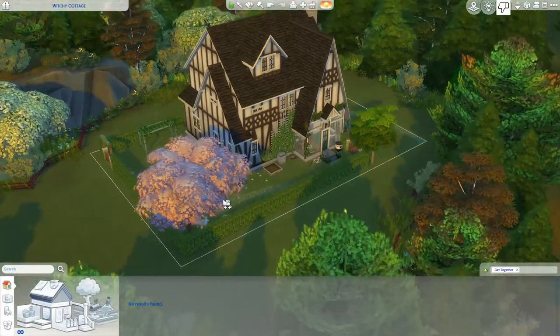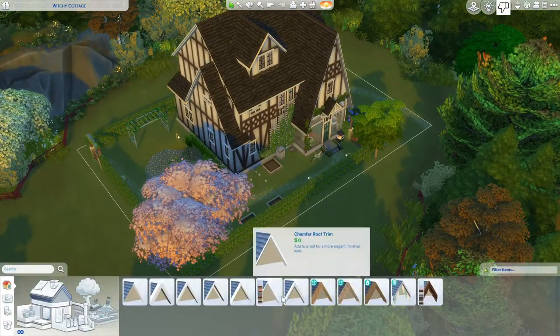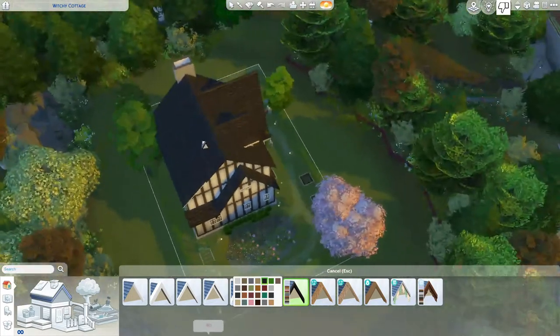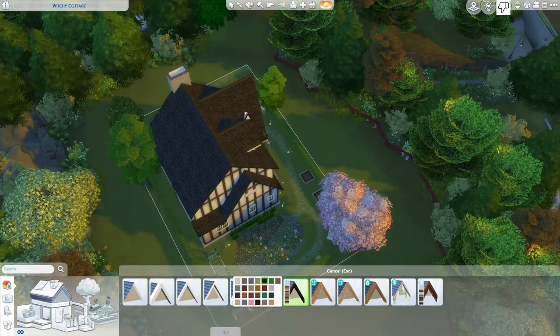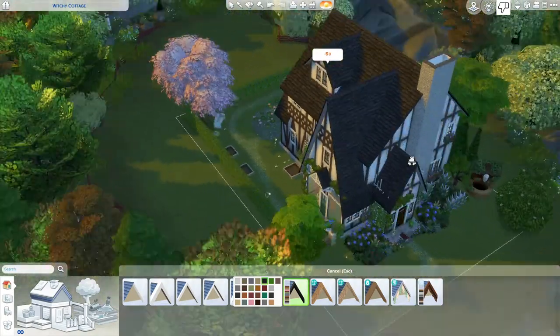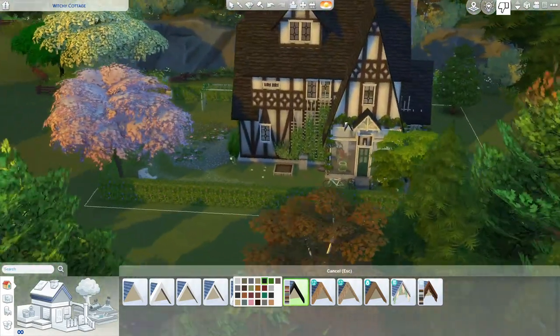Oh, roof trim. My bad. We'll just grab this one, and I'm going to try and match it to the shingles. I wish so desperately that we could paint the underside of the eaves, but we cannot. They will forever be white, except for two different roof textures.